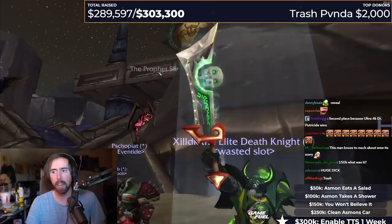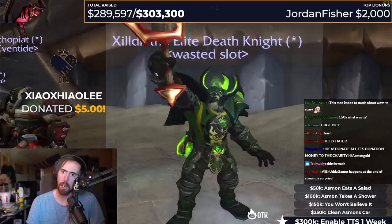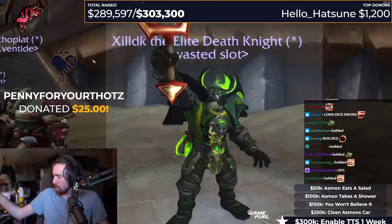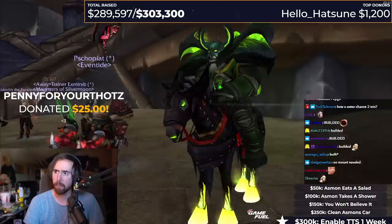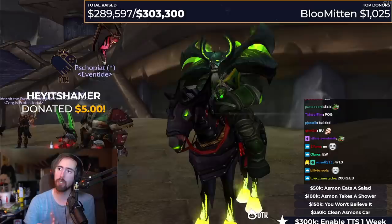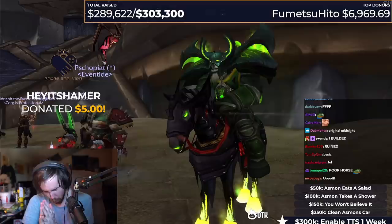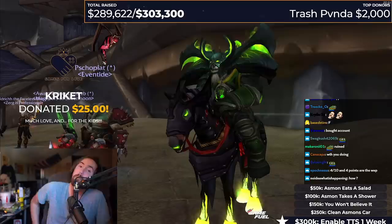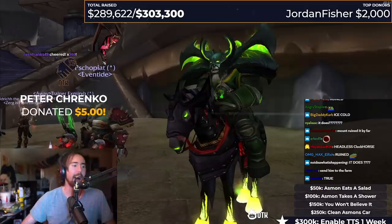So listen, ZildyK, do you have a mount to go with this set? Building the set around it. Okay. Let me tell you something. You are very lucky that you have Corrupted Ashbringer. You are so lucky that you have Corrupted Ashbringer, because this mount, the Headless Horseman mount, does not match. I'm sorry, it does not match. I'm not into it. I'm not about it. It's just not there, man. Yeah, it's just not really quite there.